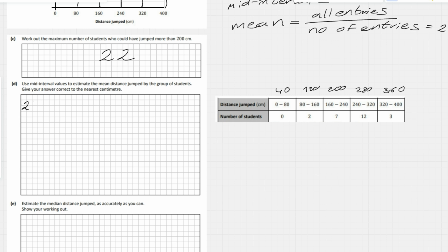So I'm going to say 2 students jumped 120 plus 7 students that jumped 200 plus 12 students that jumped 280 plus 3 students that jumped 360. So those are all of our students. So you can see that we have 2, 7, 12, 3, 24 students. All of that will be over 24. So over the total amount of students. So now let's calculate that.